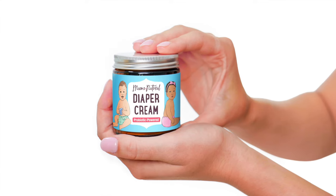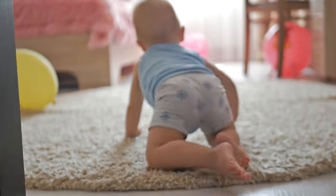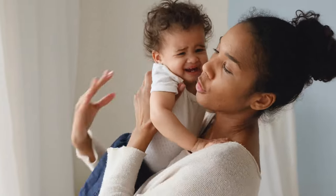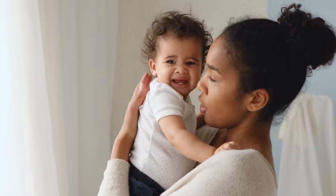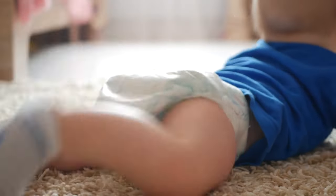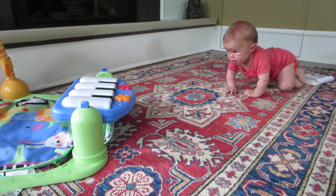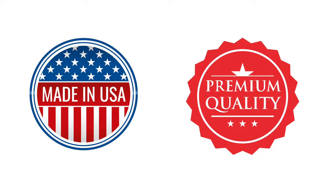If you want to quickly repair a diaper rash, restore balance at the root level, and keep skin issues at bay, this is the diaper cream for you. It will help soothe irritated skin on contact, giving your baby that fast relief when they need it most. Restore damaged diaper skin back to health and comfort, and reduce the risk of future skin flare-ups. Now, this wouldn't be a Mama Natural product if it didn't meet the highest purity standards. That's why it's made right here in the USA with pure premium ingredients that you can trust.